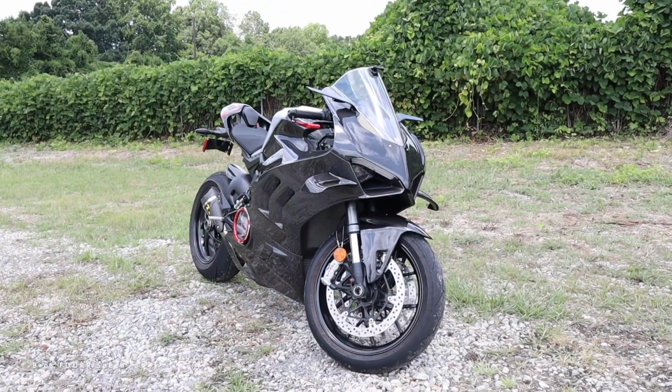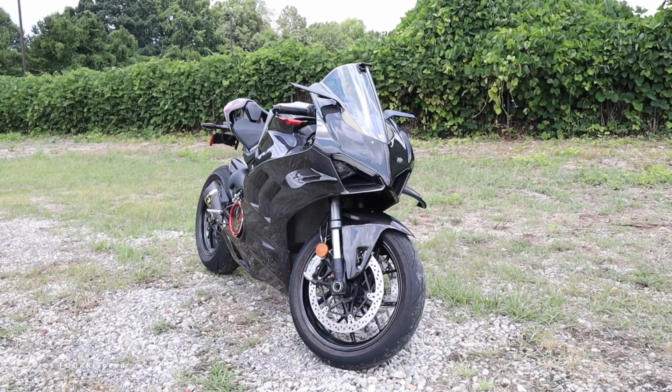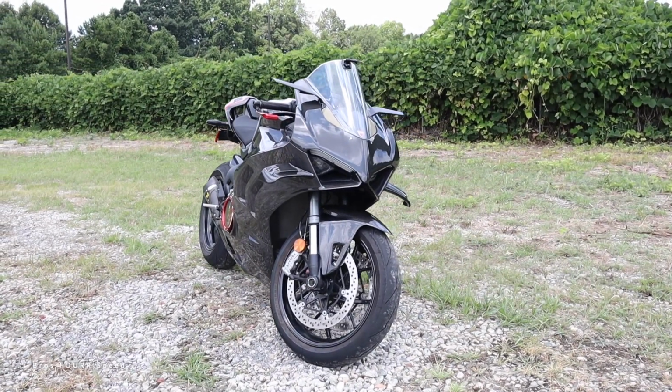So the V4 behind me used to be a red bike. It has been modified, now it is full carbon fiber. These have a starting MSRP right around $23,000.